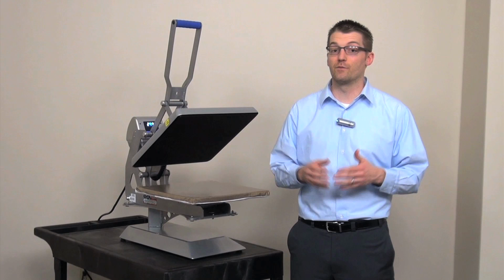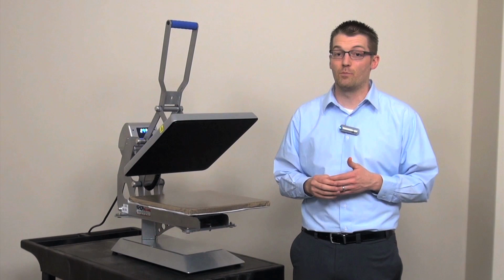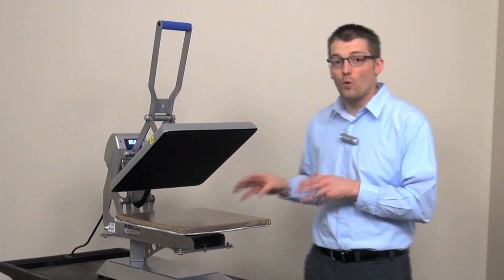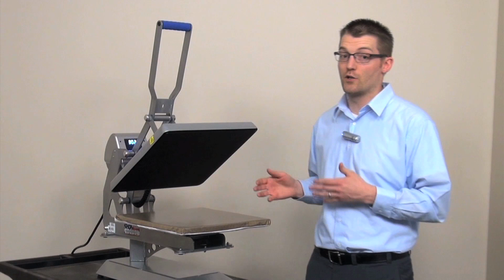They are faster to operate than a swing away or draw style press, and recently have been re-engineered at the very heart of the press to promote superior accuracy and speed in heat printing on a wider range of items than ever before. Now, before I go into this new functionality, let's review the innovative feature set that comes standard on this Hotronix Auto Open Clam.